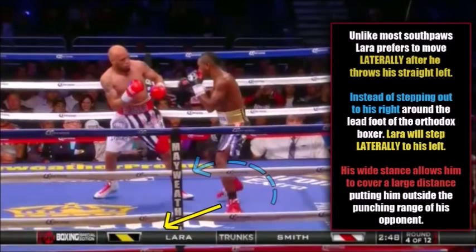So you notice how, unlike most southpaws, Erislandy Lara actually prefers to move laterally after he throws his straight left hand out to his left. So instead of stepping out to his right around the lead foot of the conventional opponent, Lara will typically prefer to step over to his left, which is against conventional wisdom. Now, his wide boxing stance allows him to cover a large distance, putting him outside the punching range of his opponent. This is where that wide boxing stance comes into play.